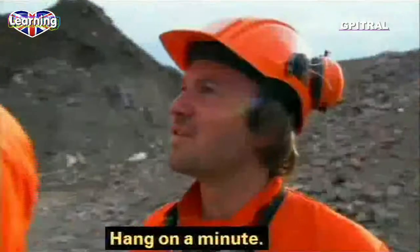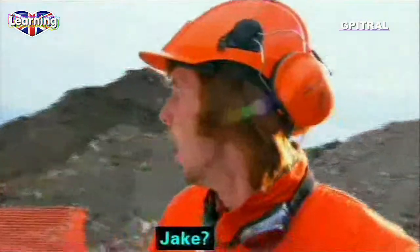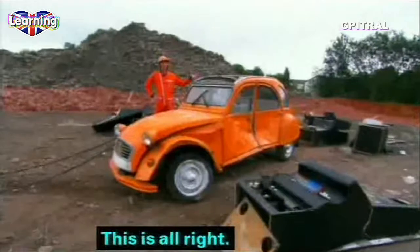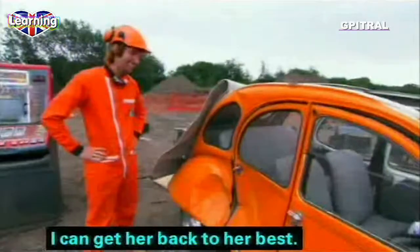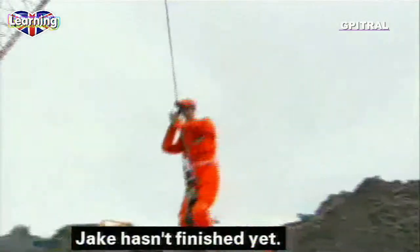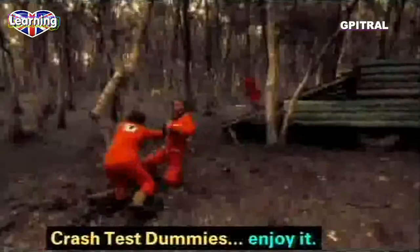Let's go. Hang on a minute. I think Jake wants to go, Dan. Jake? With Jake attached to it, the ball smashes into the side of Cordelia. Dan looks in horror. This is all right. You see, once I stop that ball from moving and reattach the roof, I can get her back to her best. I think. Yes, yes, Dan, but Jake hasn't finished yet. The ball is dropped vertically onto the car numerous times, destroying it even further. In some woods, Steve and Dan play fight. Yeah! Crash test dummy! Enjoy it!